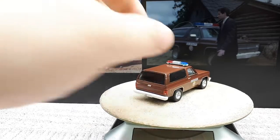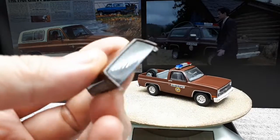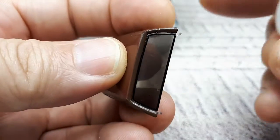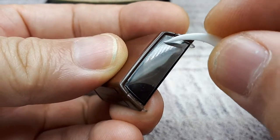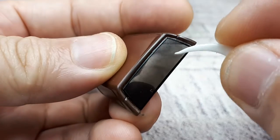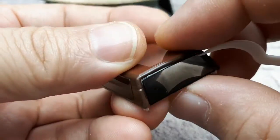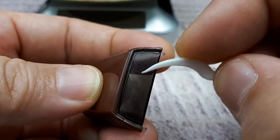Oh boy, another weird thing I'm noticing, and this happened on my Bronco from Greenlight. It's got these squiggly paint marks. So let's look at this thing here. It's a really dark frosting, but you can see the brown paint is like really hair thin, and it's kind of splotchy on this thing. I'm sure I could pick it all off, but yeah, whatever their process they're doing for painting this, it could be a little cleaner. Okay.